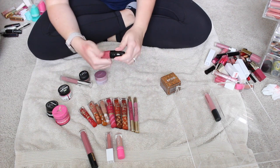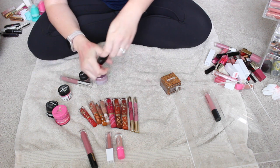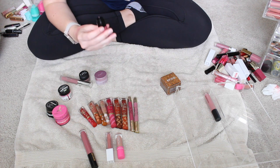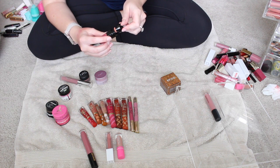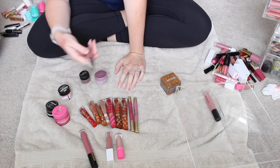I like this Lancome Juicy Shaker a lot. It's just a really pretty color. So, can I even open it? Oh, there we go. Ooh. It's like crystallized. Weird. Well, I'm glad I opened that, and it's like gooey. Okay, yeah, I think this went bad somehow. I'm gonna get rid of that.